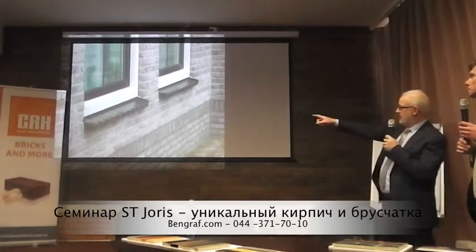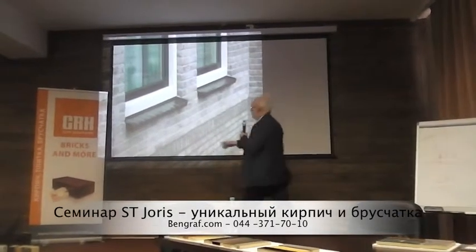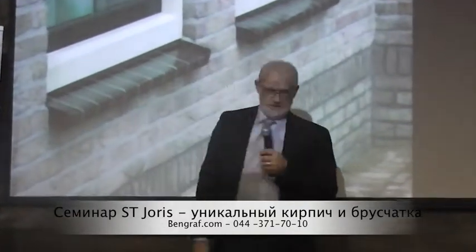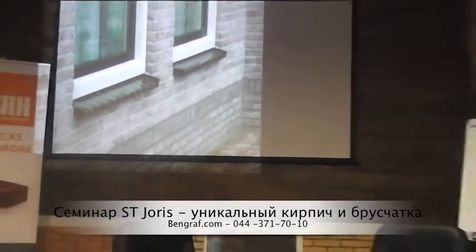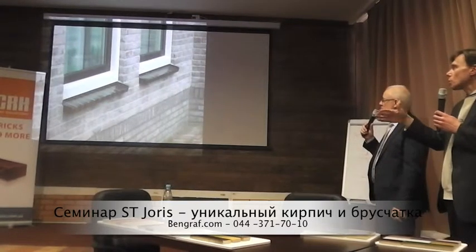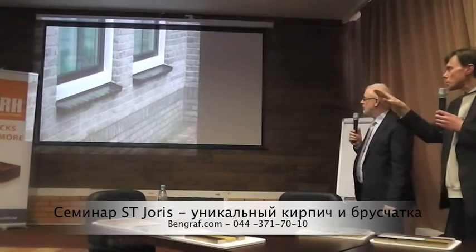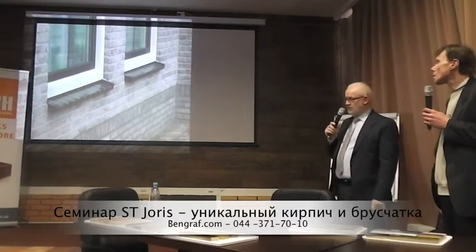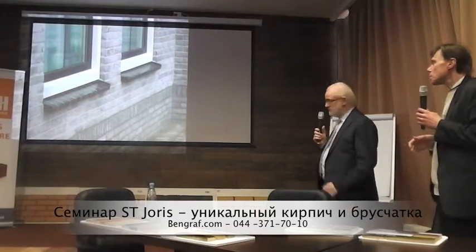So if you have this upstanding tile, you keep the water off from the side here, and it's going down this side. It prevents water from penetrating at the joint with the wall, and ensures that the water runs directly off the sill and down. So that means that the wall beneath will be clean.